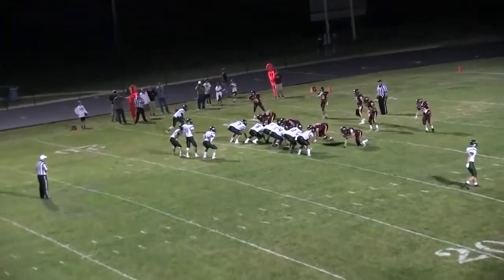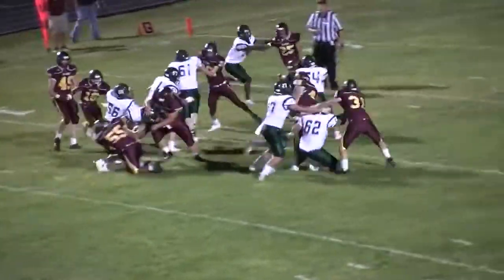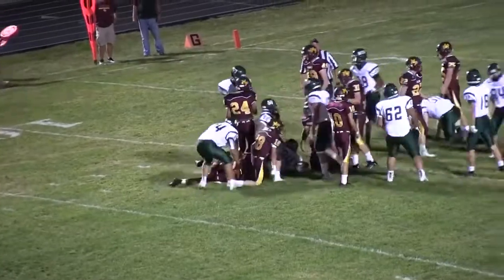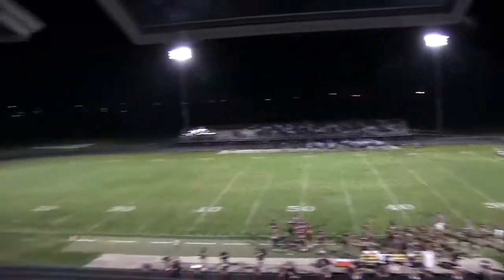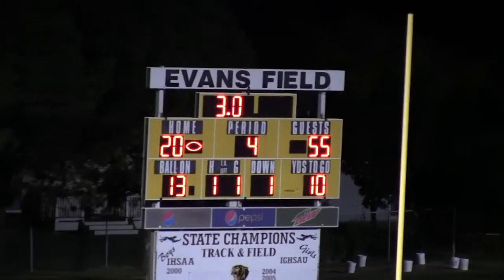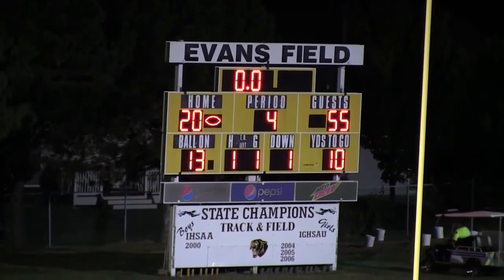55-20 as we are to the final play of this game. Grandia the snap, hands it off right side. Pollock met at the line of scrimmage. Gets 2 yards, and the clock will run out. Awesome game by the Dutch. A huge second half burst, and Pella will win game number 2. They hit the long road to Mount Pleasant, and your final score, 55-20.